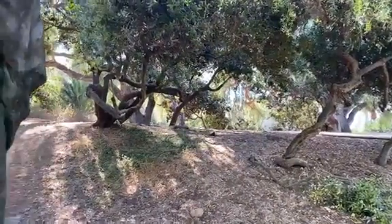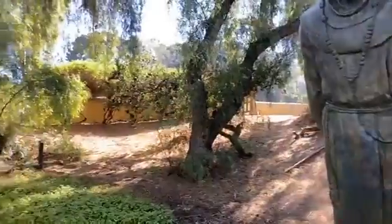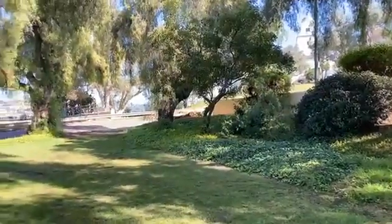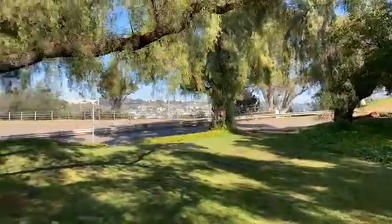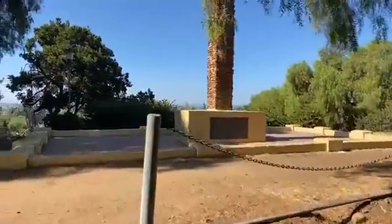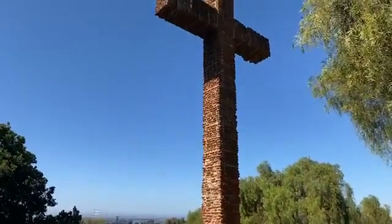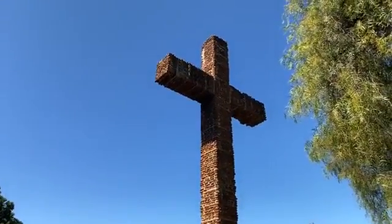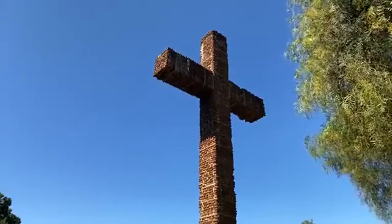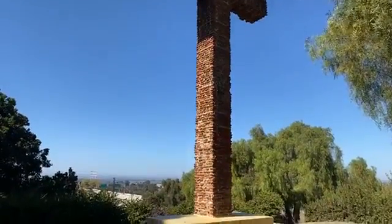And so, if you know anything about our history, we can move up here a little ways closer to the cross here. Of course, there was the Spanish-Mexican War in 1821, where Mexico won independence from Spain. Right about that time, the Spanish-Mexican War ended, and Mexico took control of this land for about 25 years until 1846, and finally the Treaty of Guadalupe in 1848 gave this land to the United States.